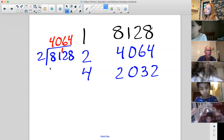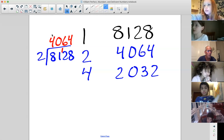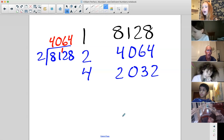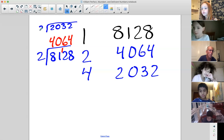My question is, having a little bit of trouble factoring. Oh, actually, never mind. Well, which one, honey? Maybe it can be helpful. I was having trouble for a second with factor the one after 4,064, 2032. I was having trouble with that one, but then with 32, I figured out what's half of 32.